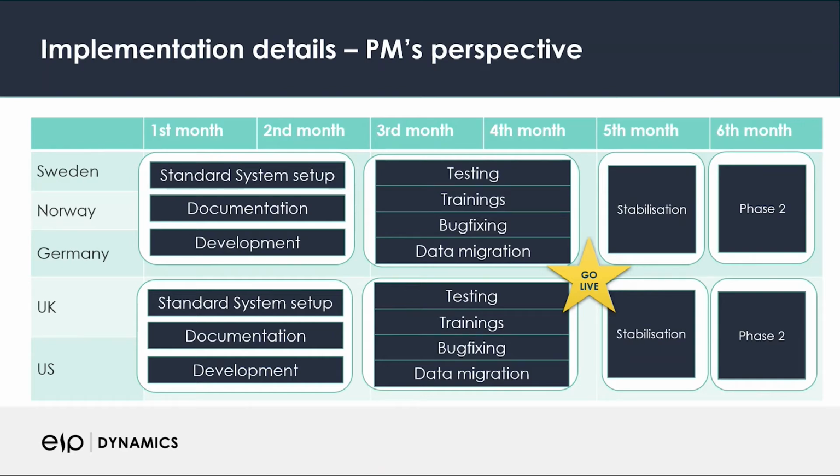And just to mention, following the go live, we had a stabilization period, and after all, we saw that there were a few more improvements which we needed to make in the system. So then we had the so-called phase 2. And there we go.